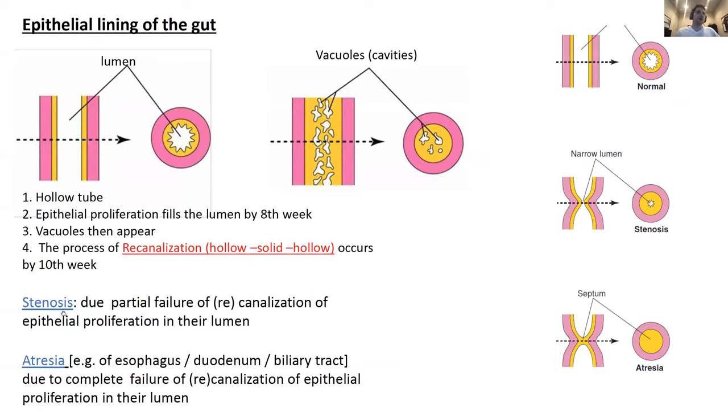Okay, just a couple of definitions. Stenosis is going to be a complete closure. So recanalization is basically if you have a tube and it's closed and it's recanalized, it opens the tube back up. So it's a tube that you want to have a hollow tube. So stenosis is going to be, I might have said that wrong. Stenosis is a partial failure of recanalization. So at some point, it didn't completely open up. Atresia is going to be a complete failure to recanalize. So you can't get through at all. So stenosis is like a narrowing. Atresia is going to be a complete closure.